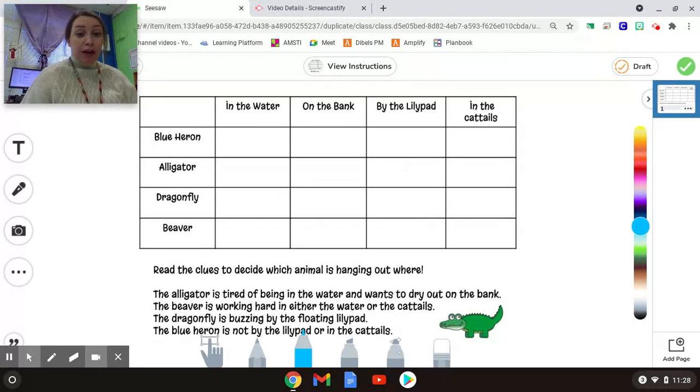So I'll do the blue heron. It said that he's not by the lily pad, and he is not in the cattails. So does that tell me where he is? Well, it gives me 2 options. He can either be in the water or on the bank, but it doesn't tell me where he is.